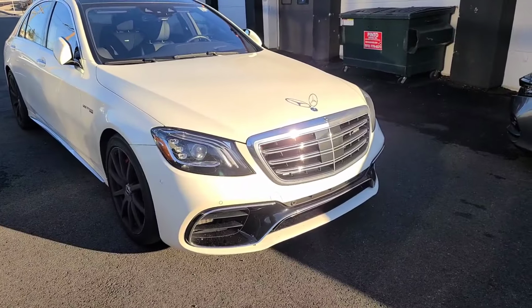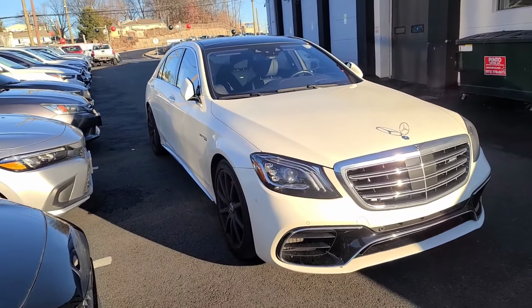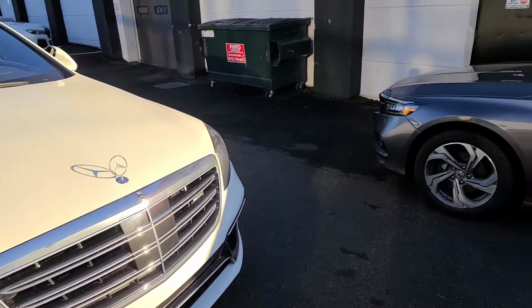The downsides about the car that I don't like particularly, other than the back and forth with the pricing, is the wheels. I'm not a fan of these wheels. Let me take a better look.